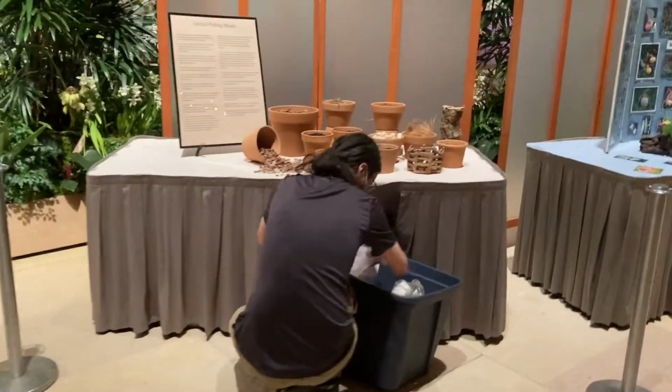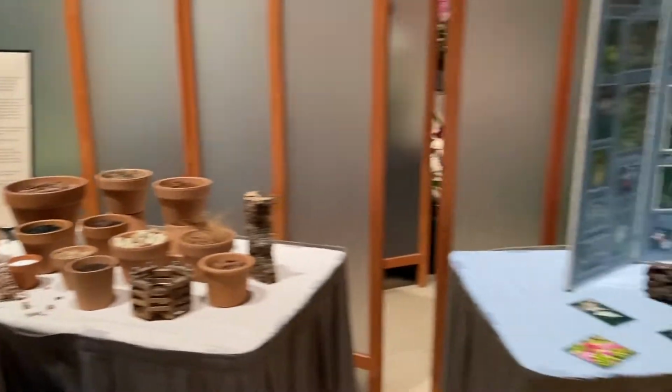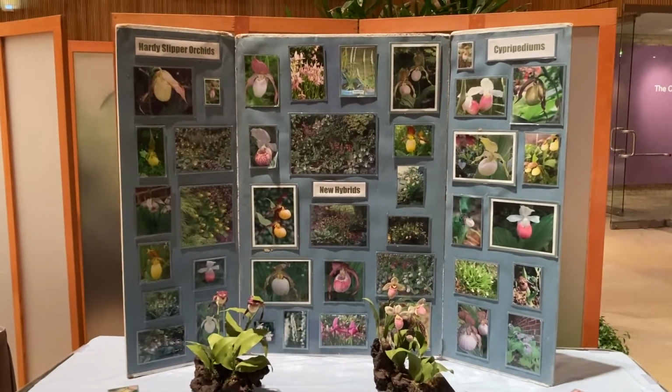Here's David. He's still setting up his educational displays. He's got one on potting media. You can come learn about potting media. And then he's got one on Cypripediums, other types of terrestrial orchids.